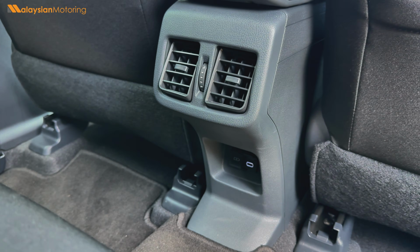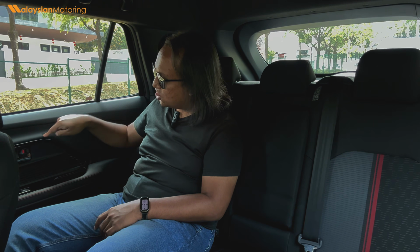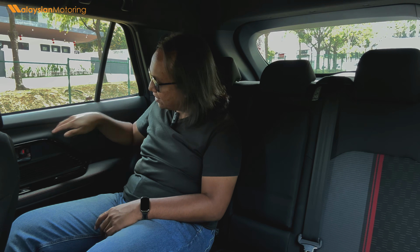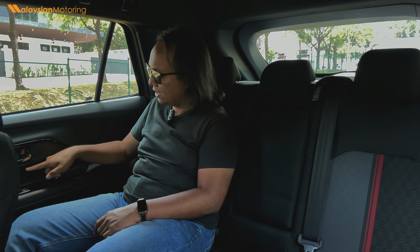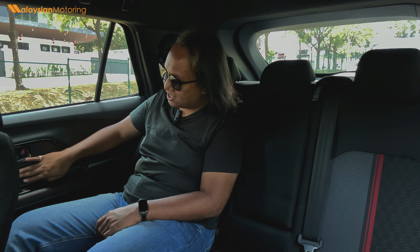In addition to this, I also have a couple of crotch coolers as well as a USB-C port to charge up devices, and the material quality back here is just as good as it is in the front, with this portion and this portion being soft, this portion being soft, and this hard plastic part, at least it's fluted, so it looks interesting.